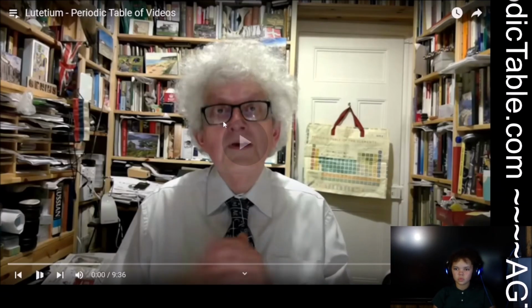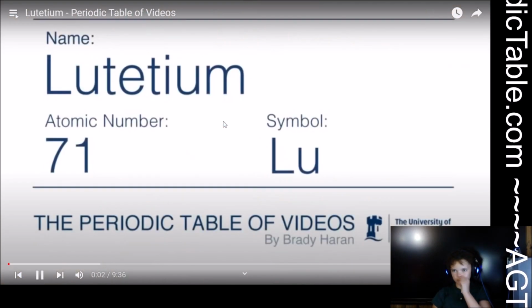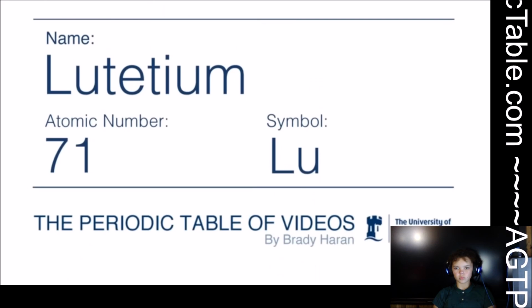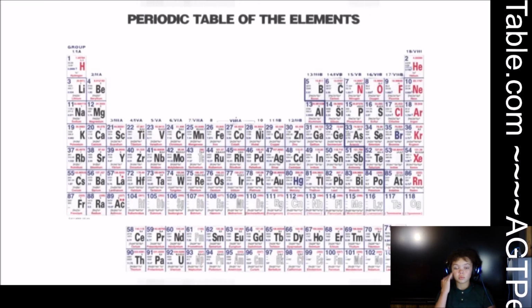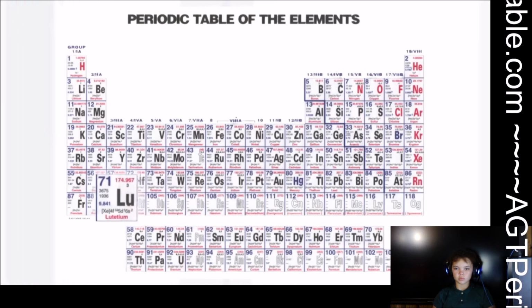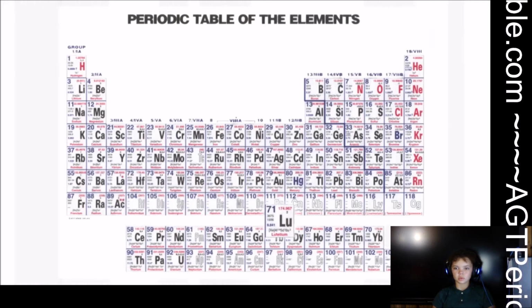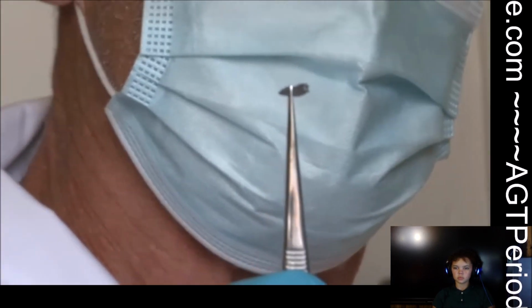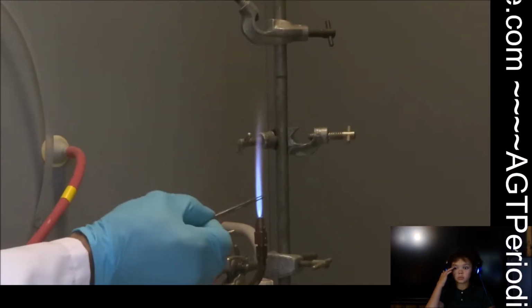Today we're going to be watching a video about lutetium. So, without further ado, let's hop to it. We're going to tell you about lutetium, element number 71. There's quite a bit of argument whether it's the last of the rare earths or a member of group 3 in the periodic table, but we'll come to that later. We're going to show you some demonstrations, particularly a terrific red colour that you can get from it.